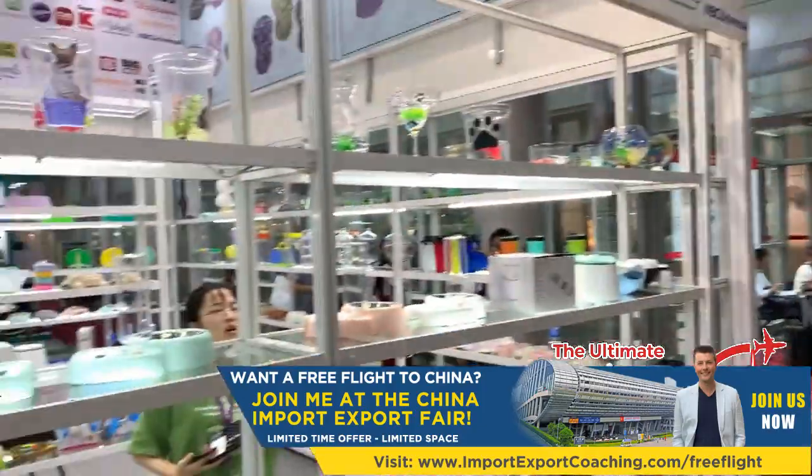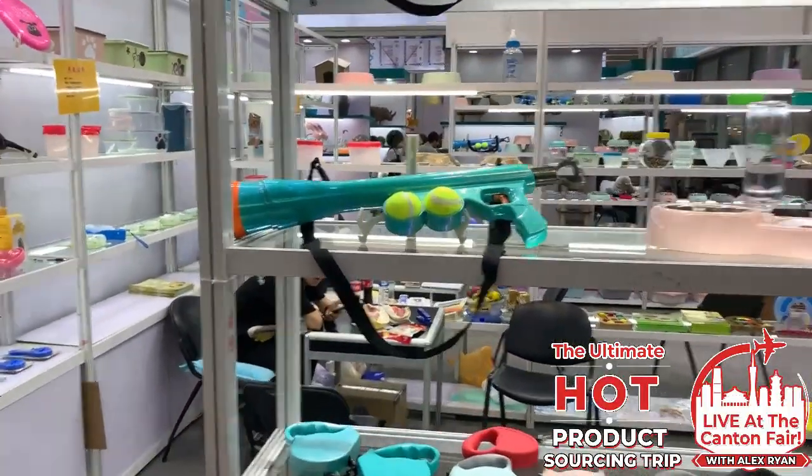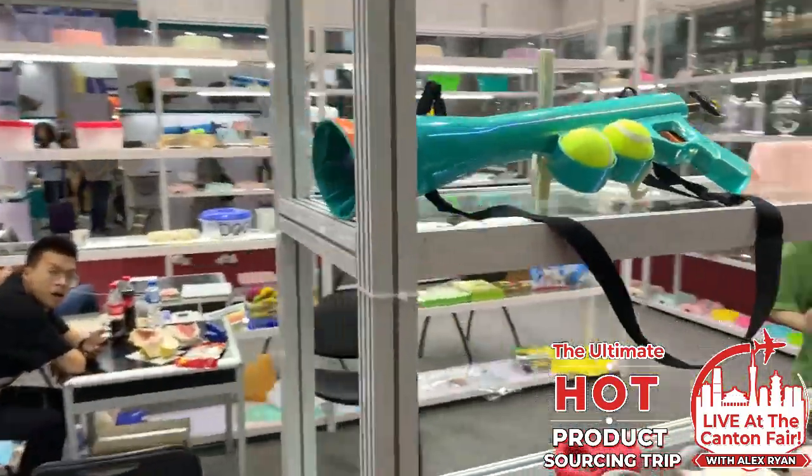This is an interesting product. Look at these ball launchers, right? Never seen that before. If you love to take your dog to the park, look at this. That's incredible.